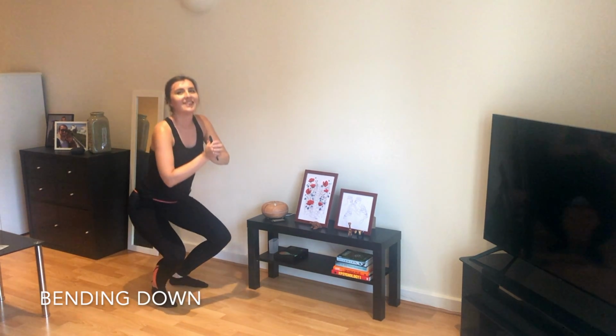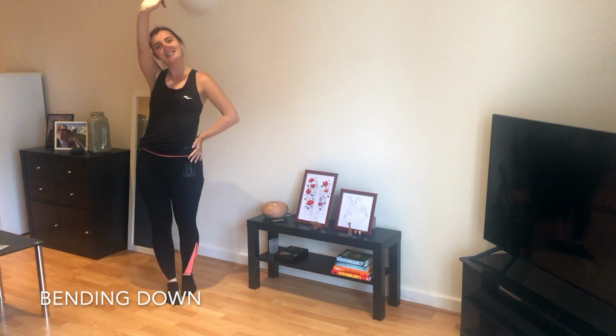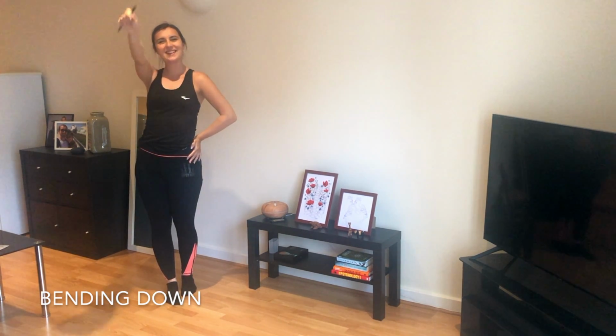So really we need to be squatting down right to the floor, as close to the object as possible in order to pick it up. We do not want to be shifting our centre of gravity in order to pick something up off the floor, as that can again just twinge your back, cause you unnecessary pain.